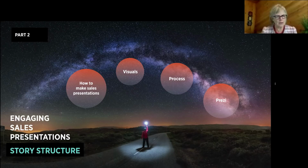The big challenge for salespeople, though, is they're so used to reading the bullet points, which I don't agree with anyway, but having a visual now requires a whole different way of doing things. Yes, absolutely.